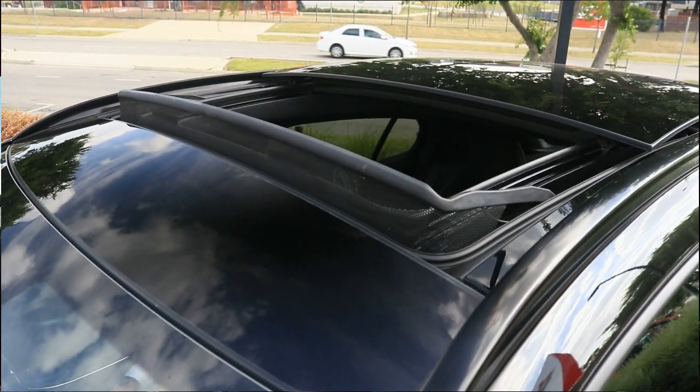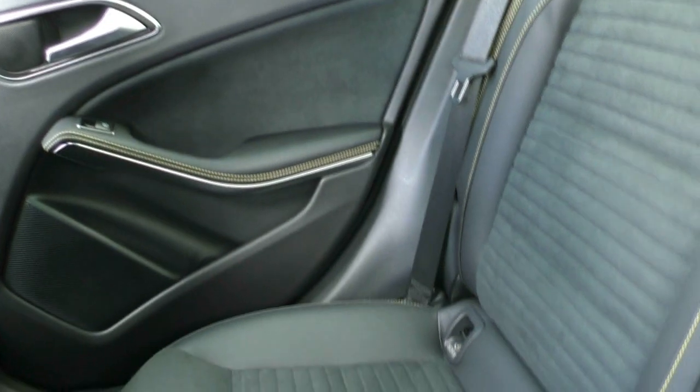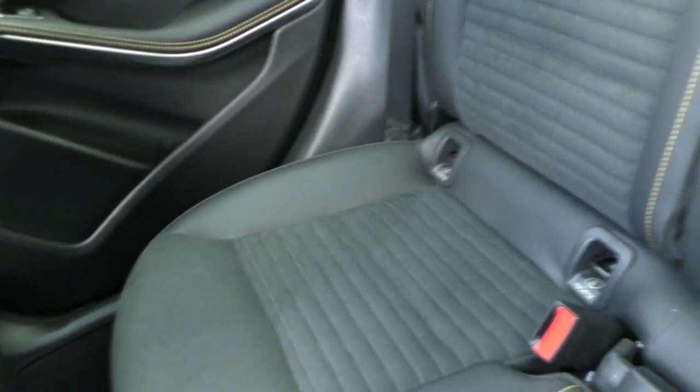So it is an awesome way to get some good lighting, and especially if you are going on a nice cruise. Great way to let in some natural light. Back seats once again do have that Alcantara and sports seat feel. Once again, all in brilliant condition.